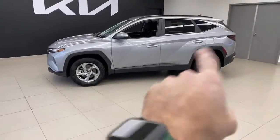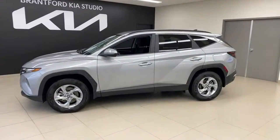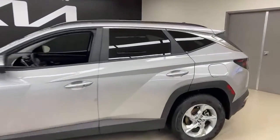All right, let's keep going through here. Did we miss anything else? Okay, yeah, let's just keep going. So we're gonna go right now to rear seat, trunk space, and I wanna do some lighting because it can change based on these trim lines, and you may see some differences there.